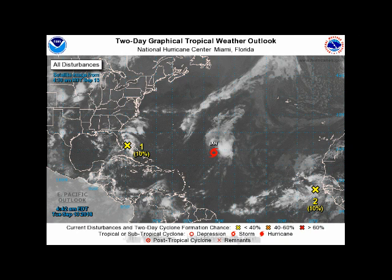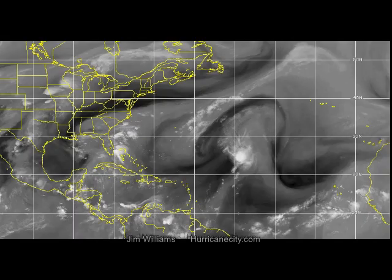Here's the 2-day graphical tropical weather outlook from the National Hurricane Center in Miami. We have an Invest 93L that has just moved inland on the central Florida coastline. I'll show you that in just a minute. Tropical Storm Ian is in the middle of the Atlantic moving north. This will not be affecting any land masses, and we have a new tropical wave coming off Africa, and that system will eventually probably find its way into the open Atlantic as well.